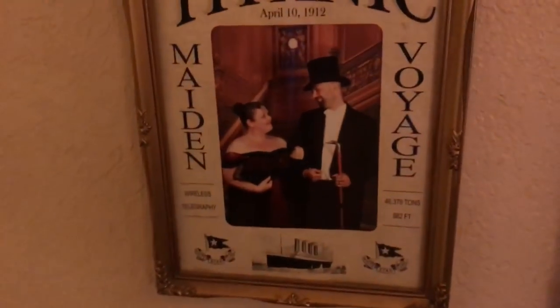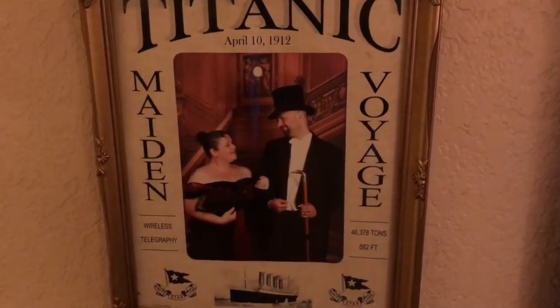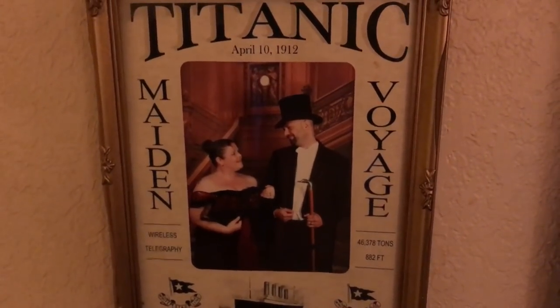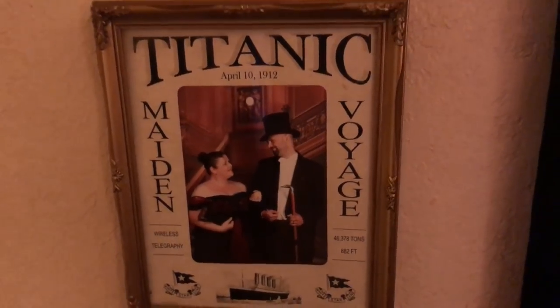And then I just wanted to show you guys this picture. Me and my husband took this years ago when we went to Wisconsin Dales. We did a Titanic reenactment. That's when I was a lot heavier, but I would love to go back and redo one now that I lost the weight. But I love this photo. I love it so much. Anyways, it has nothing to do with the living room.